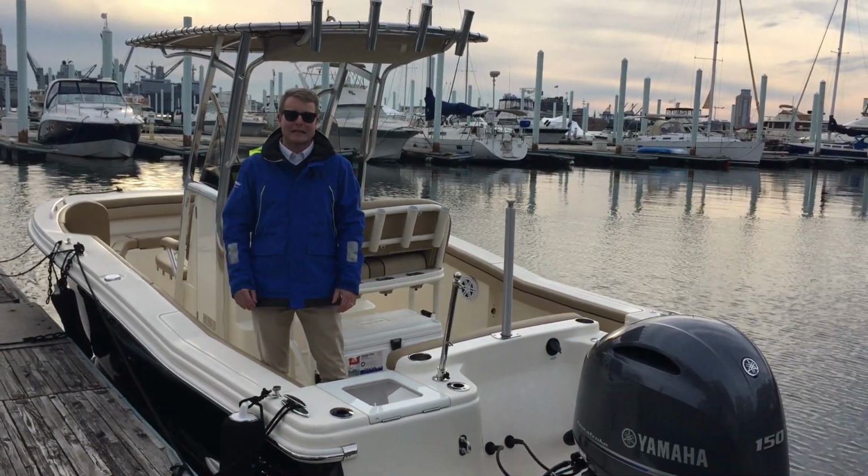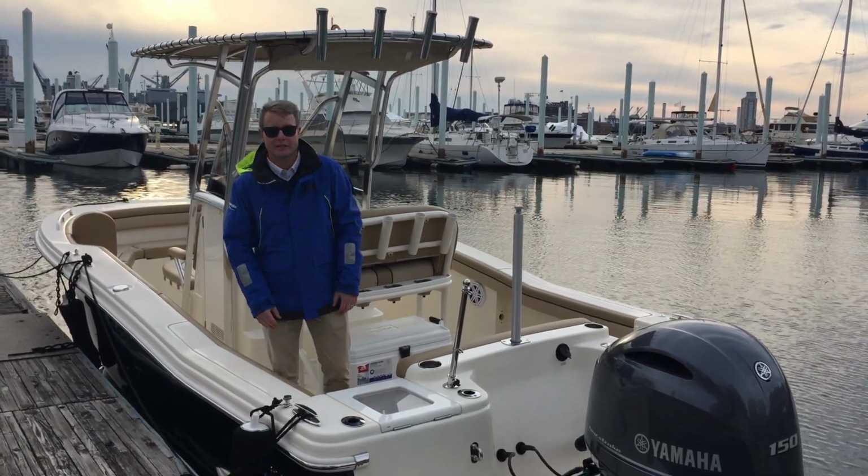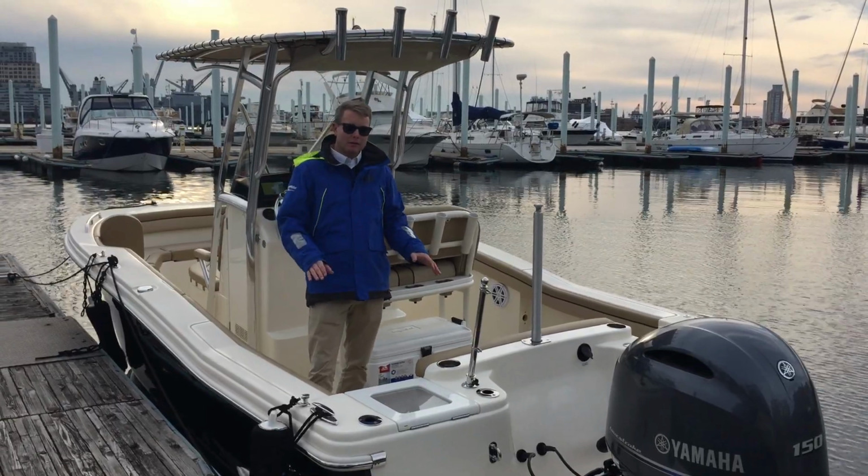Today I'm on a 2018 Scout 215 XSF. This is a recent trade at our location, barely used.